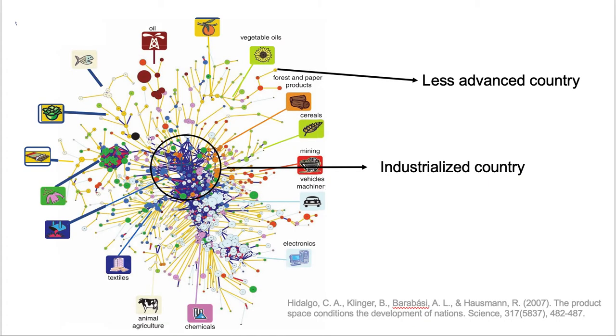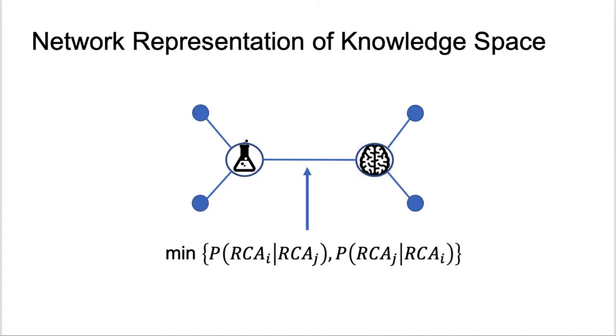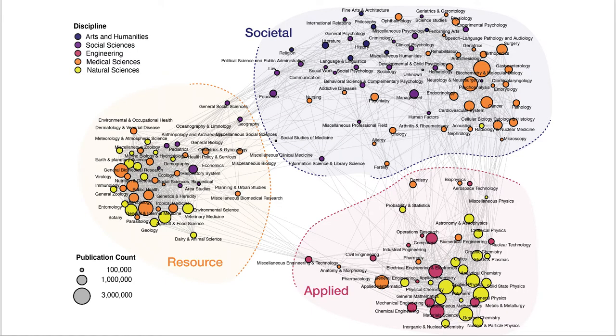In the product space, researchers showed industrialized countries produce more core products, while less advanced countries can only produce peripheral products. How about scientific development? Similar to the product space, we constructed a knowledge network where nodes are disciplines and edge weights represent the similarity between disciplines. By filtering out those edges with small weights, we extracted the structure of knowledge space.